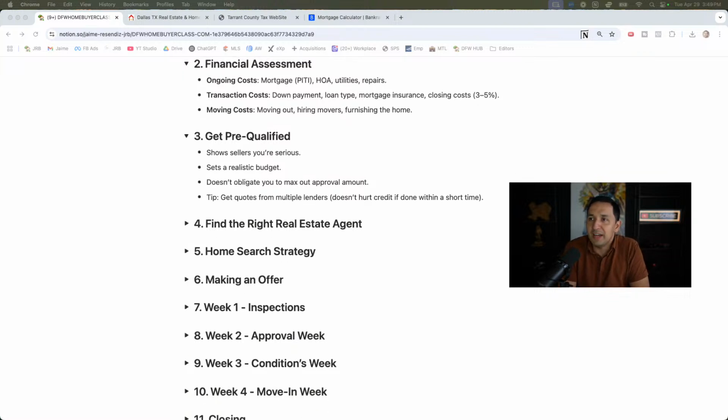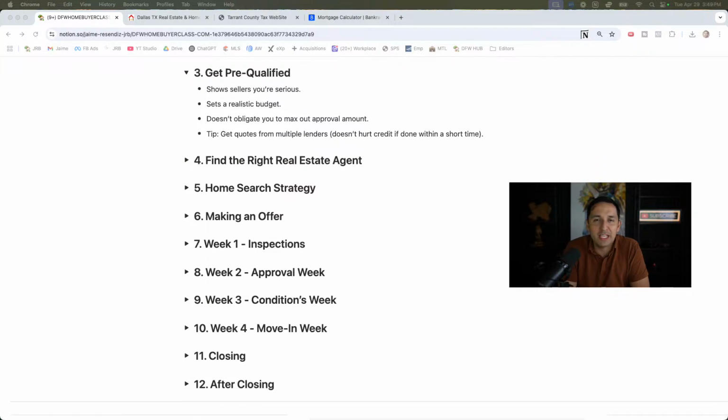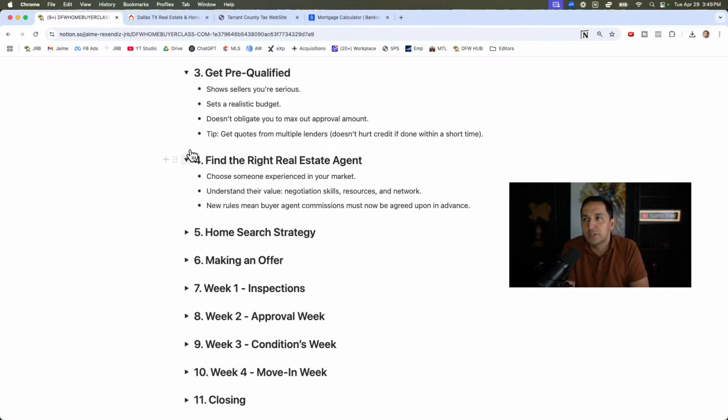Now let's talk about finding that right real estate agent, because that matters here in Texas. That really matters in Dallas-Fort Worth Metroplex, especially in Fort Worth, because there's some pockets out there that might not be the best fit for what you're looking for. So here's what we need to understand. There's two main components that you want to be mindful of when you're looking for a real estate agent to help you out in the purchase of a Fort Worth home.